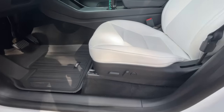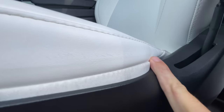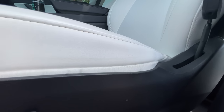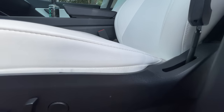The only real minor issue that I've had with wear and tear on the interior is cracking on the seat right here that you can see. This is very minimal, and I noticed this over about 15,000 miles ago, and it really hasn't changed much since. So you will notice this early on, but it has not gotten worse, so just something to note.